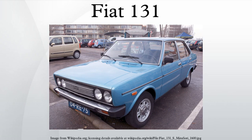In 1983, the production of the saloon version was discontinued, but the estate, now named 131 Mirafiori, remained in production with two engine choices until 1985, when they were replaced with the Ritmo-based Regata Weekend. These last versions featured four round headlights and the by now familiar 5-bar grille.